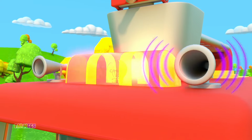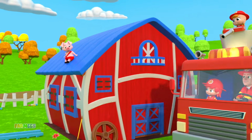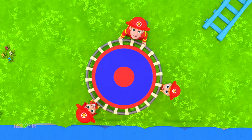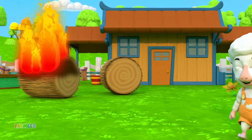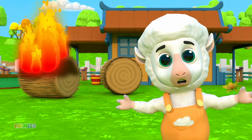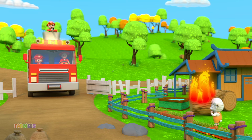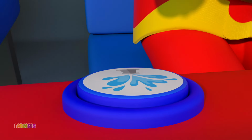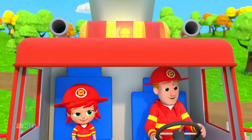The fire truck siren goes wee-o, wee-o, wee-o. The fire truck lights go flash, flash, flash, all through the town.